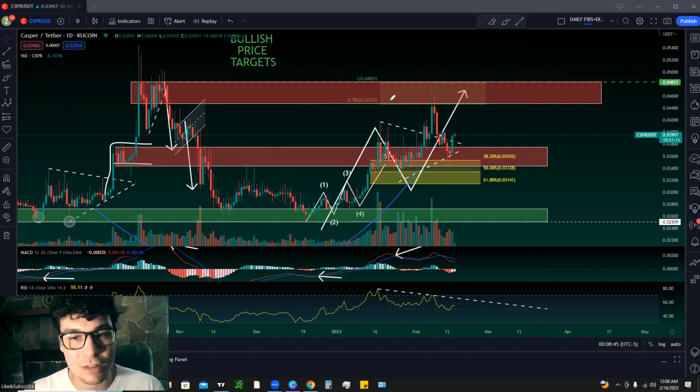If you didn't watch the last few videos on Casper, as I give updates on this one almost every week, if not every other week, we were initially looking for a 5-wave move to the upside from our demand zone here into our overhead supply zone. We got that, so check mark, right? And then I gave the major support levels that we needed to hold. Those are going to be the 38.2, 50%, and 61.8% retracement levels.